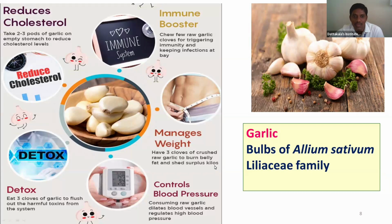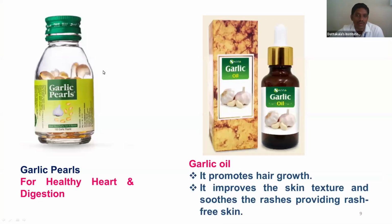And coming to the garlic-related medicine that is currently available in the market, garlic pearls. Many people nowadays are using these garlic pearls, which have the ability to treat various heart diseases like hypertension. It can reduce cholesterol levels, and it improves the digestion process of our body. So it is very helpful to our body.